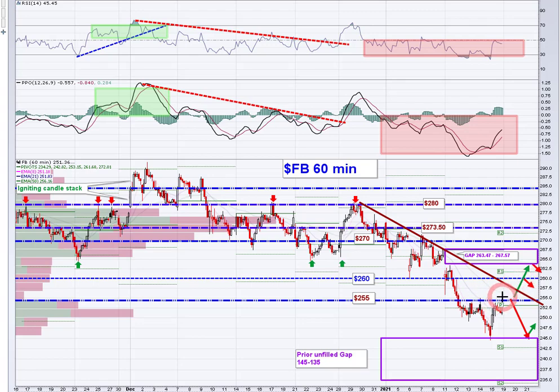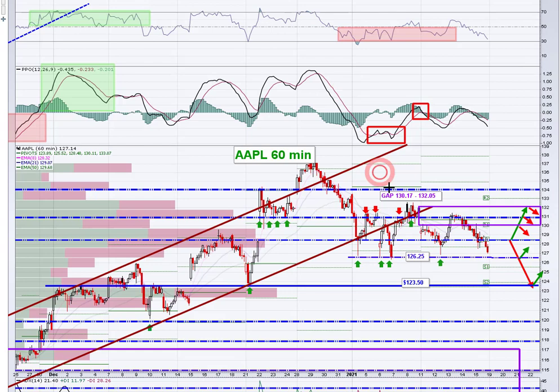So I think Facebook is in a kind of a precarious place. Earnings are on the 27th. It's flirting with the 200. I thought all along that the 200 would hold until at least earnings. And it has so far. It took a look below, but recovered it on Friday. So we'll see how things go between now and earnings on the 27th.